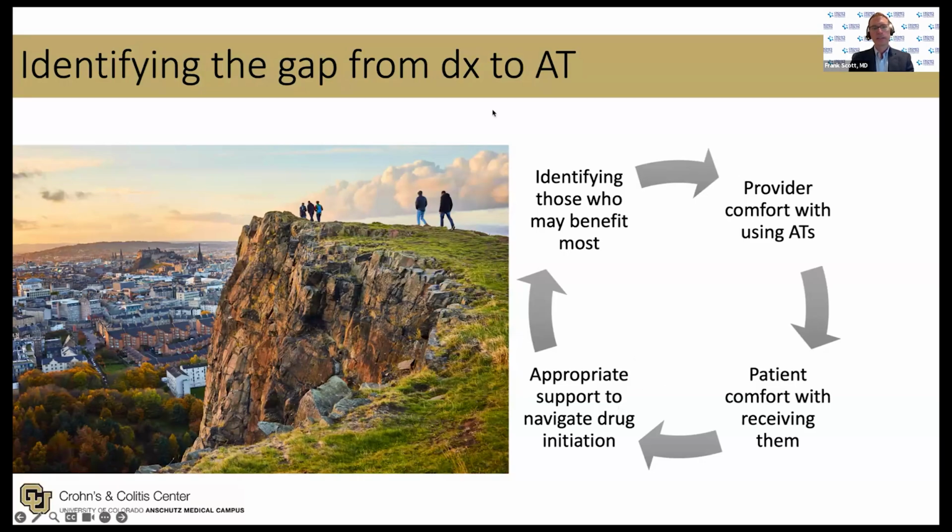And those delays do, over the next 6 months, increase the risk of adverse events like healthcare utilization and or surgery. And lastly, are we just not appropriately identifying those who may benefit most from getting to an advanced therapy? Is there a misconception that it's still okay to write that third script of prednisone in somebody with a new diagnosis, that they'll eventually come around, as opposed to just getting the party started and getting them on a biologic or small molecule? And so this area here, identifying those who may benefit most from referral, is an area that we've recently tried to target.